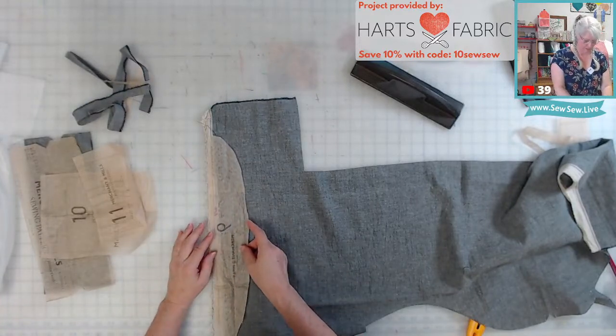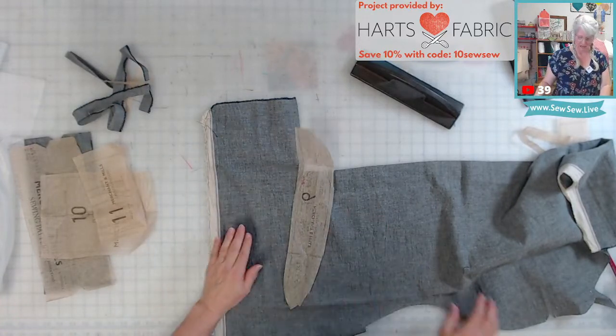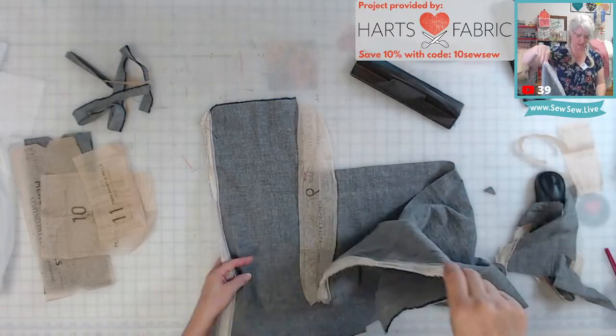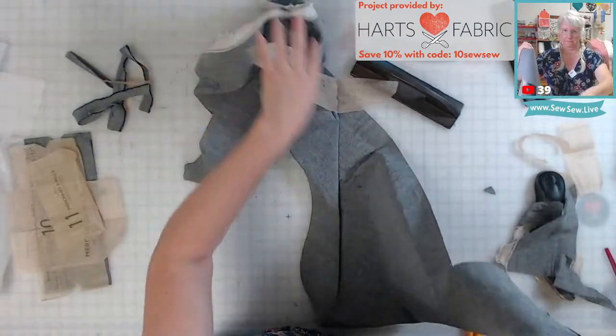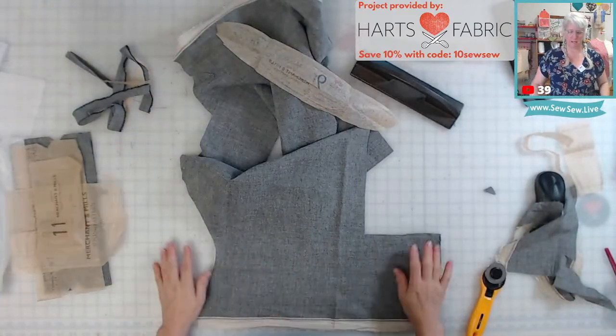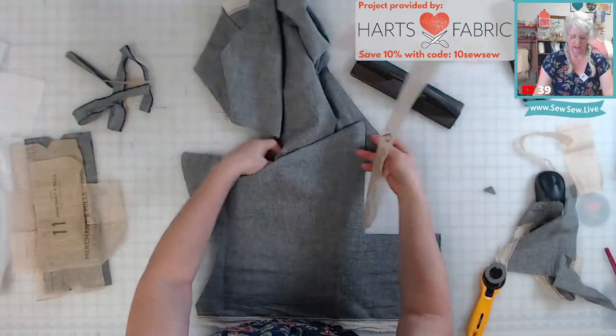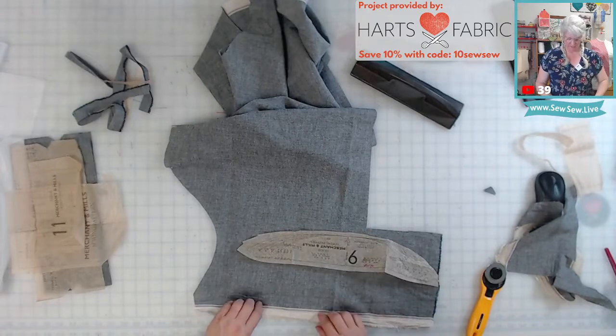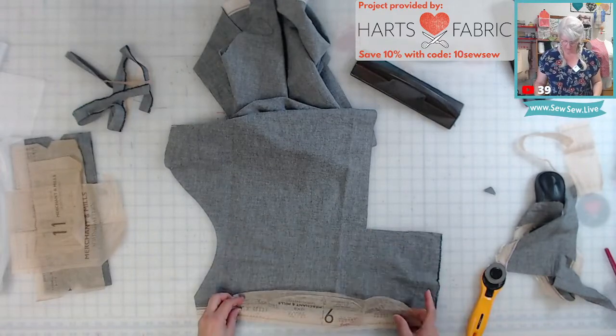So let's put, can we get that on there? This one looks better pressed. Yeah, a wrinkled dictionary, exactly. A wrinkled dictionary. Maybe that's what I'll call it. Now, I don't think that will make people understand what it's about.